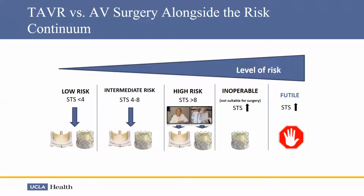We say the 8% risk of mortality at 30 days, essentially. And when people look back at this in the trials, this 8% and over was defined as a high-risk cohort. And there's the inoperable cohort, just not surgical candidates, like patients with cirrhosis, or third-time redo surgery, fourth-time redo surgery, et cetera.